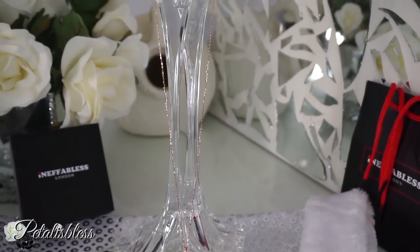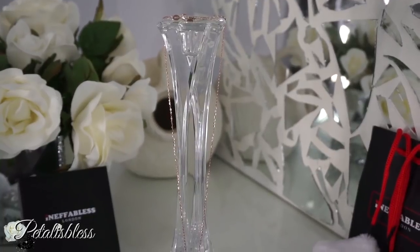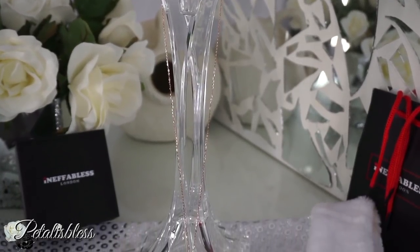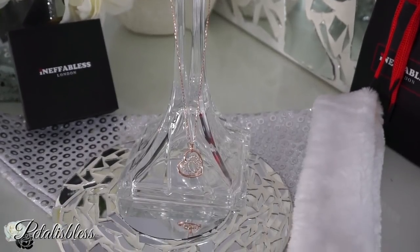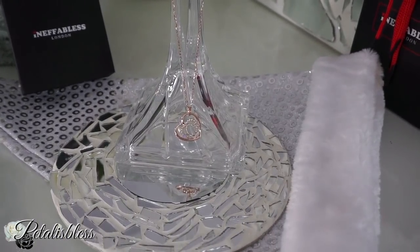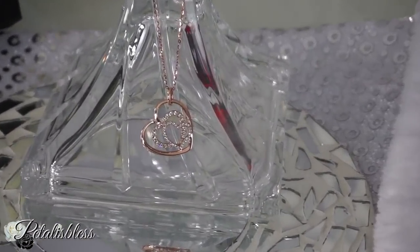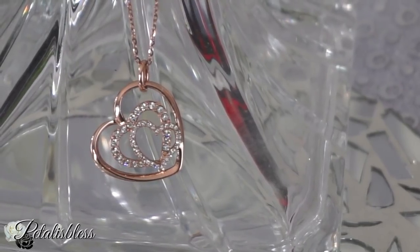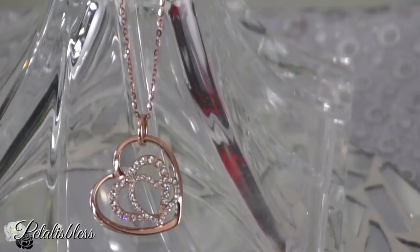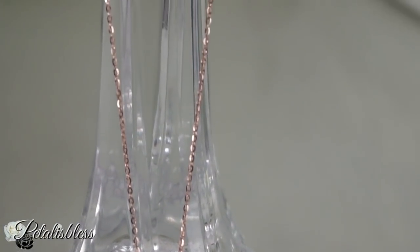Now the necklace is 18 karat rose gold plated. It's 925 sterling silver. And like I mentioned before, the hearts have Swarovski crystals on them, which gives it a lovely bling, don't you think so? Look at the bling, you guys. Oh, it looks so lovely. And it has a nice long chain.